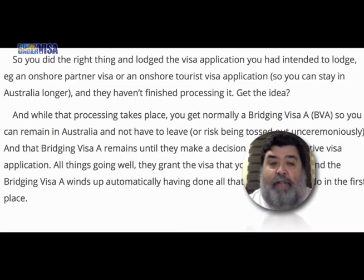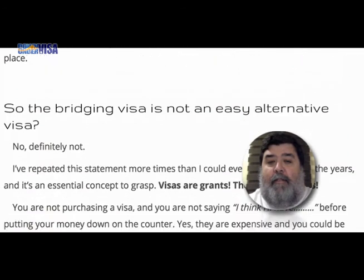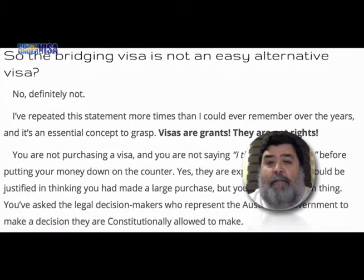And the bridging visa A remains until they make a decision on the substantive visa application. All things going well, they grant the visa that you really wanted and the bridging visa A winds up automatically, having done all that it was meant to do in the first place. So the bridging visa is not an easy alternative visa.